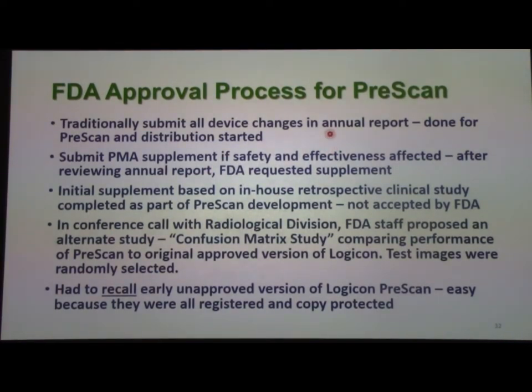And the person who reviewed the report said, I think safety and effectiveness might have been affected here. You need to do a supplement. So we stopped distributing the product, and I did a supplement. And I had done an in-house clinical study that supported the version that I released. You always have to do that, and you always have to have it in your filing cabinet. I did a clinical study for that little ROI tool and had it in my filing cabinet. Well, I submitted quickly that study. They looked at it and said, no, we won't accept that, and I'll show you why in a minute.